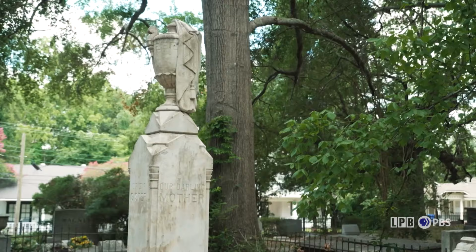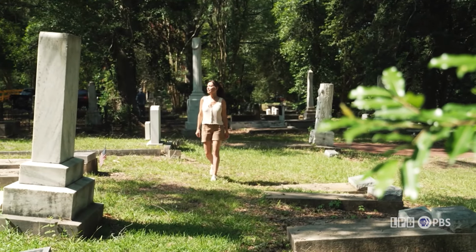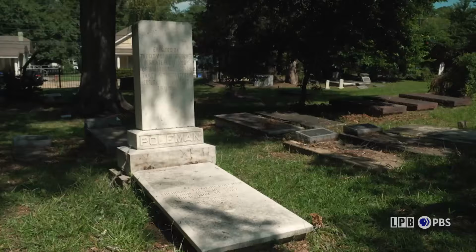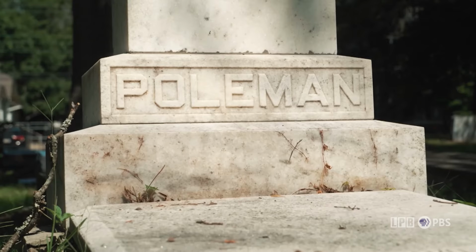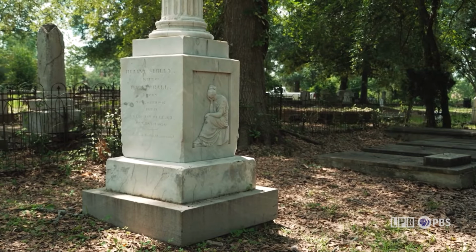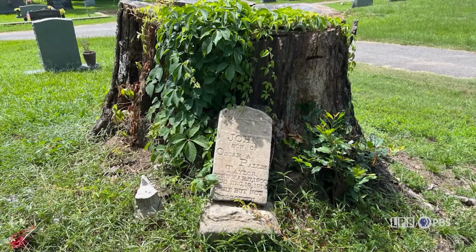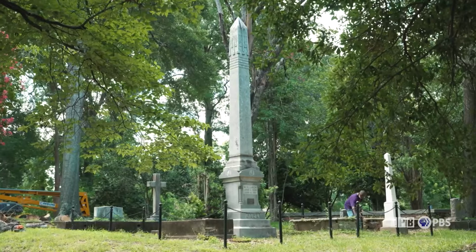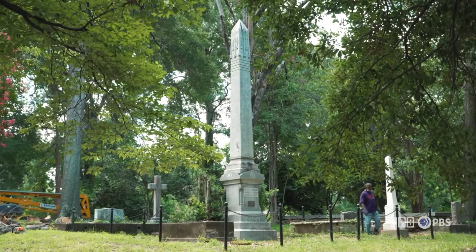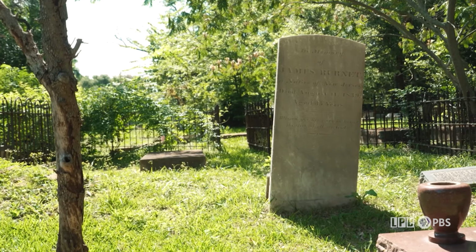Wow. Many of Natchitoches' notables were also laid to rest here, including former Mayor Theodore Edward Pullman, who was assassinated in 1922 by a disgruntled landowner. He found Mr. Pullman on, I think it was St. Denis Street, and shot him. From humble headstones to the chiseled tree stump designs on grave markers of modern Woodmen of America members, to the large stone monuments, people from all walks of life found their final resting place here.